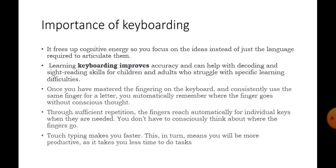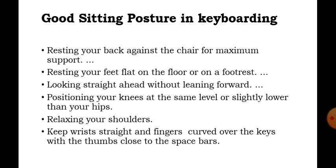You know, the stress of sitting down for too long typing and then your back is aching you, pain behind your shoulders, around your neck. You will save yourself a whole lot of stress when you type skillfully or when you operate your keyboard in a skillful manner. It makes you appear a professional, and I'm sure you're happy about that. So it is important for us to operate our keyboard very well. And lastly, this afternoon we are going to be considering the good sitting posture in keyboarding.